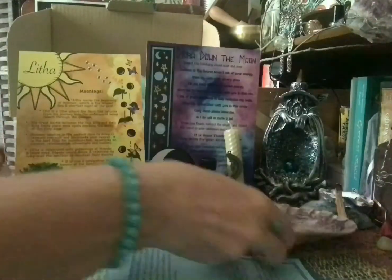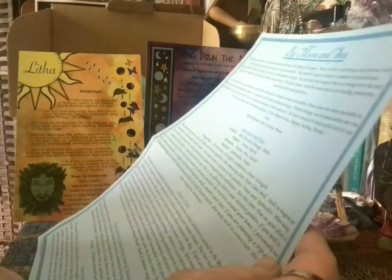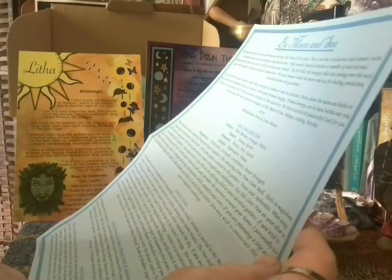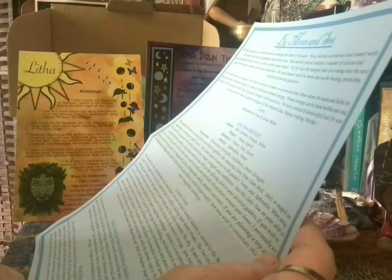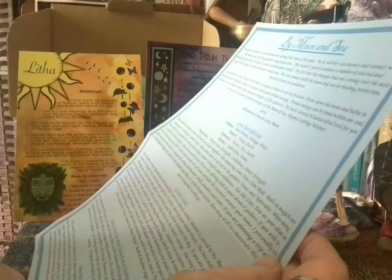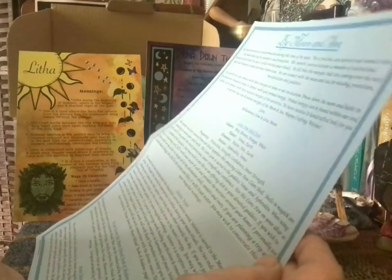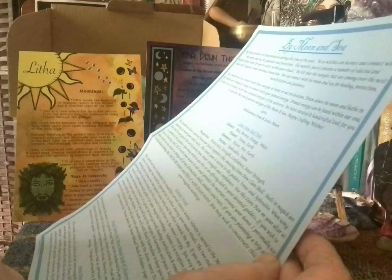All right. So colors: red, brown, orange and white. Planet is Venus, Earth. Elements: water, fire, earth. Deities are Aphrodite and Venus. Properties are protection, strength, confidence and inner strength. So this month we have sourced from our local suppliers this amazing lion's paw clamshell.